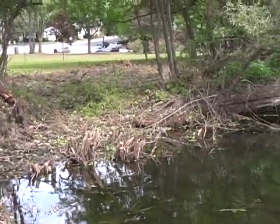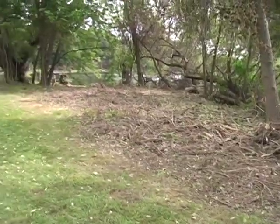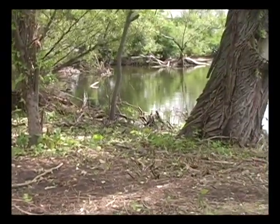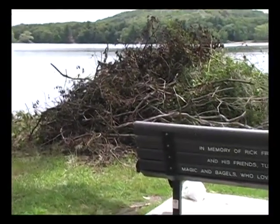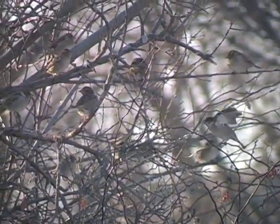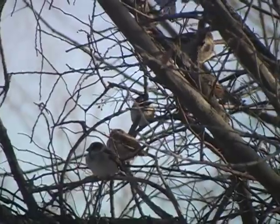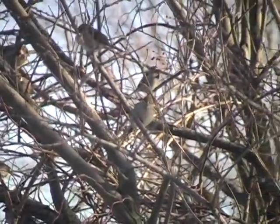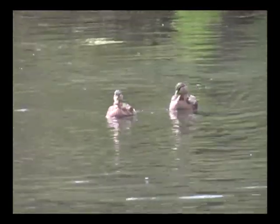Where did all the bushes go? The town cleared this area, but many people think they cut down too many bushes. It's okay to have some viewing area, but birds like the cover of the bushes. These next two shots were taken in December, and you can see how sparrows like to congregate in these bushes. Here is how two ducks take a bath.